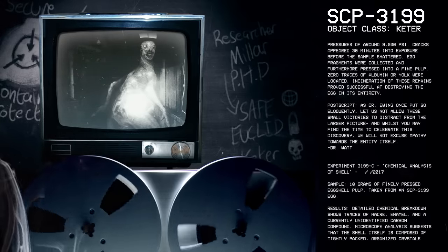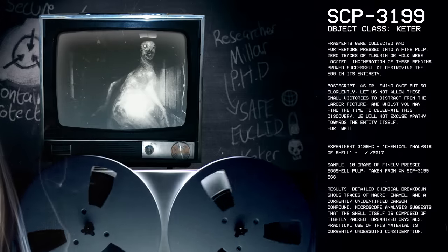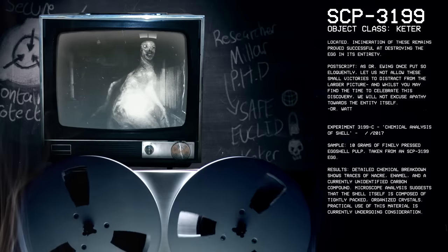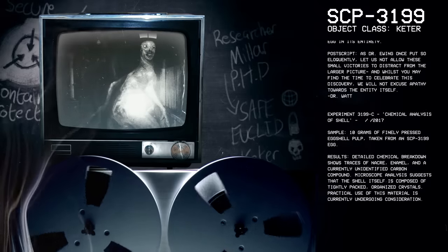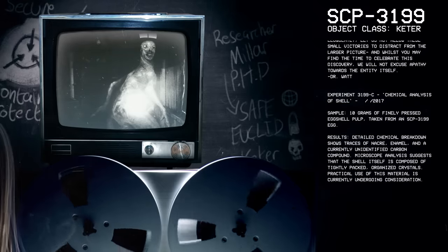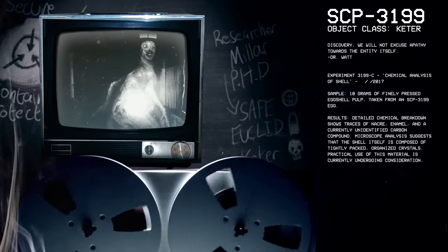Experiment 31C, Chemical Analysis of Shell. Sample: 10 grams of finely pressed eggshell pulp, taken from an SCP-3199 egg. Results: detailed chemical breakdown shows traces of nacre, enamel, and a currently unidentified carbon compound. Microscope analysis suggests that the shell itself is composed of tightly packed, organized crystals. Practical use of this material is currently undergoing consideration.